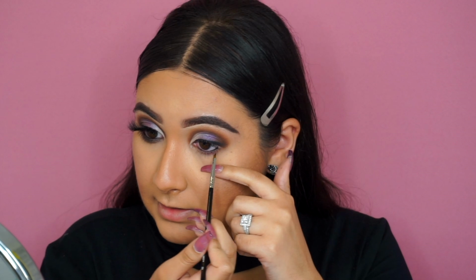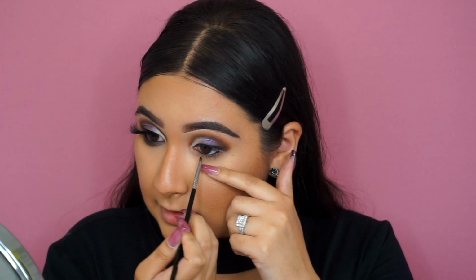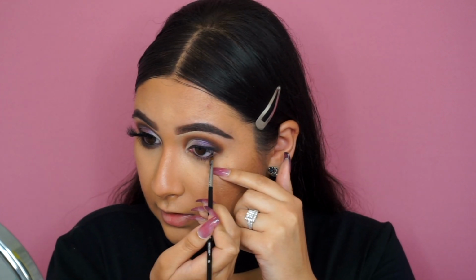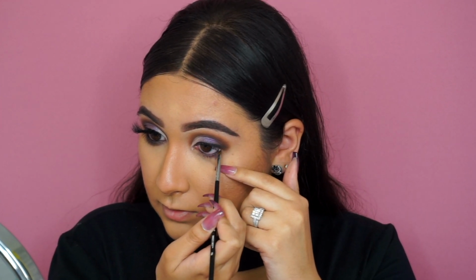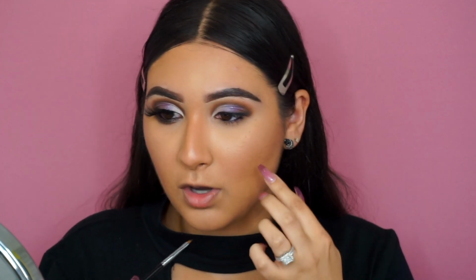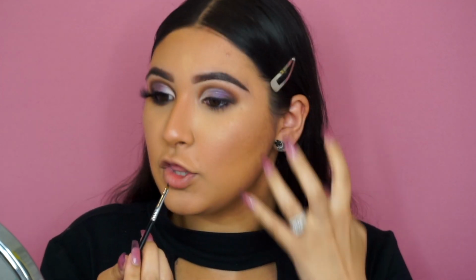I'm also going to take this slightly below the waterline so that when we blend out any color, it can look like it's all diffused well. It's not like choppy, it's not just like black in the waterline and then a different shade, you know what I mean? It has to kind of flow, you know?